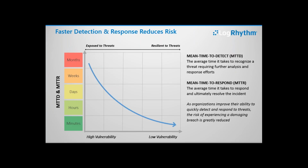And from a LogRhythm point of view, what we're really about is reducing the mean time to detect. Can we find things on the network quicker by using advanced correlation rules, cross-device correlation, bringing in log data, and looking at traffic on the wire as well, to make a security analyst's job easier in detecting those threats? And then once we've detected it, it's all about reducing the mean time to respond. If we can reduce both, then obviously we will have a better security posture within our network.